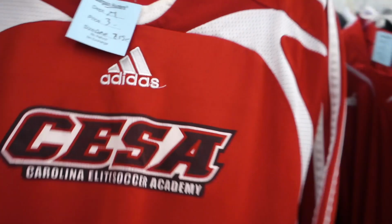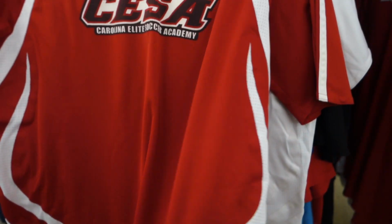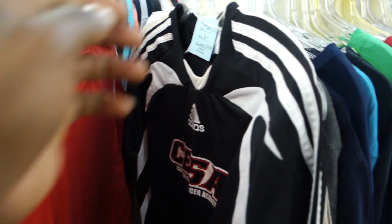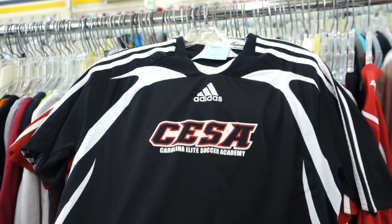Now, this was something else to be on the lookout for. These 4Motion Adidas jerseys. This one was definitely branded with local teams on here. But if you guys can find just the simple ones, or even the pair of Adidas track pants that have a similar style, those are more sought after and they have more value, and I know they sell really well on Poshmark as well, sometimes for like 40 or 50 bucks. So definitely be on the lookout for those.